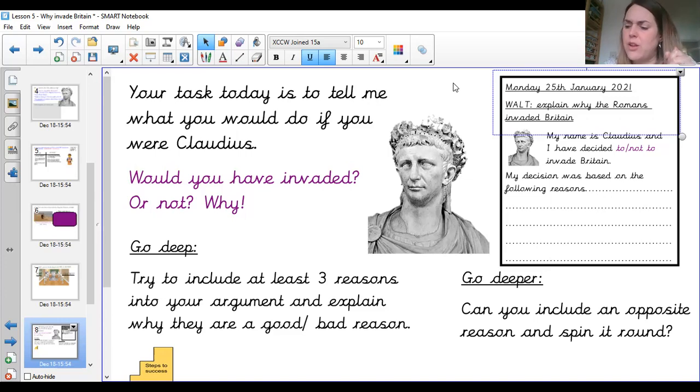Then I'm going to pick an against reason and say, some people might say that it's a bit dangerous. Okay, so maybe we shouldn't invade because it's dangerous. However, I am really confident in my strong army. And because Julius Caesar has been there before, I think we are in a strong position to do it anyway. Hopefully you can see I picked a reason which comes from the opposite argument, and I twisted it round and explained why I'm going to do it anyway. So that is your task from today.